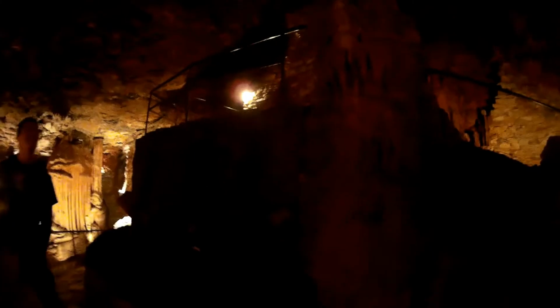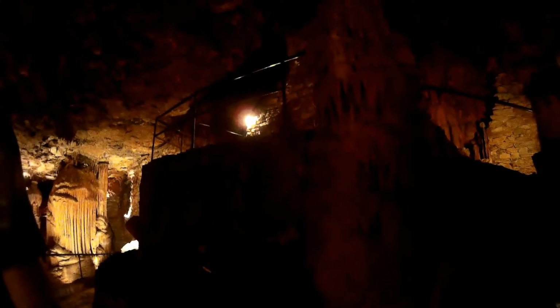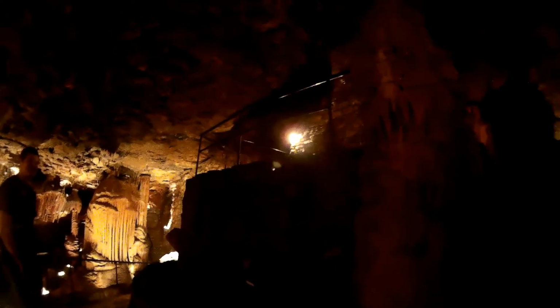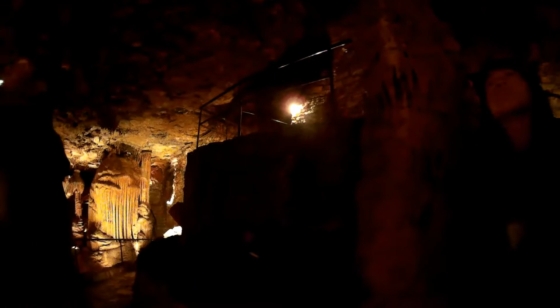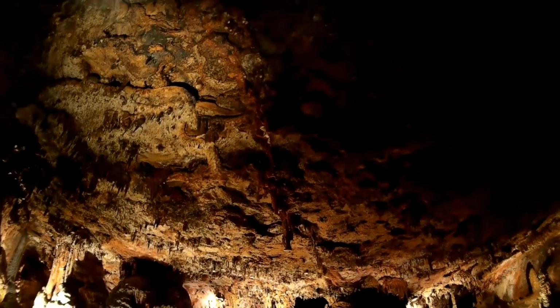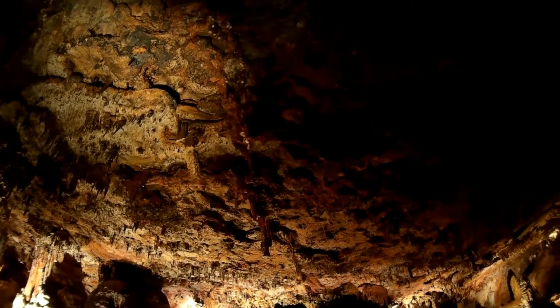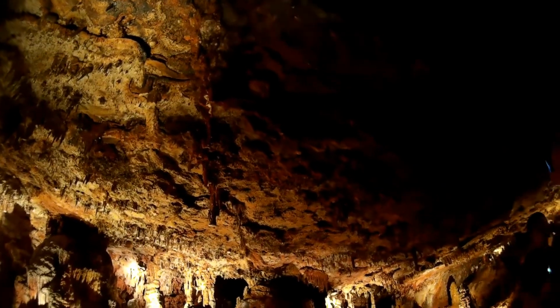This is the second cave you go in. You start off in the Crystal Dome. I don't know where my footage for the Crystal Dome is, or I would show that to you. The Crystal Dome is basically like 170 feet underground, and it's just that one big room. It's really impressive. It's pretty cool, and you have to walk a lot of stairs. But honestly, I kind of like the Mystic Caverns better, because there's a lot more things to see, a lot more walking around and everything.